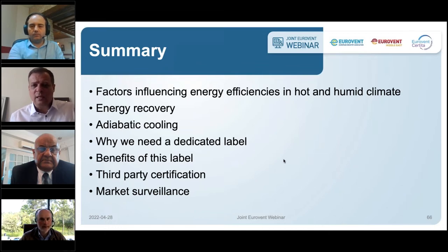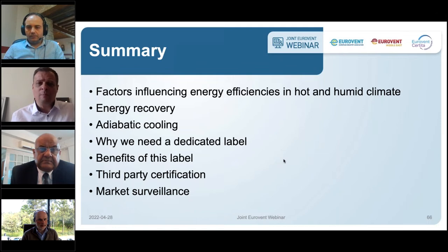Why do we need this dedicated label? I think energy efficiency is important enough that we have to provide tools to the markets where they can compare products amongst each other. Energy efficiency classification is one of such tools where you can say, okay, you have such requirements, you will get various offers from different manufacturers. And if you are really interested to get the most efficient one or a more efficient one, then you can compare the products based on an energy label.